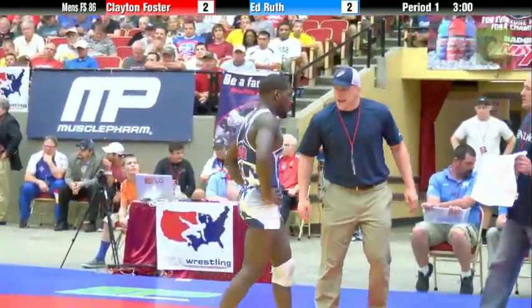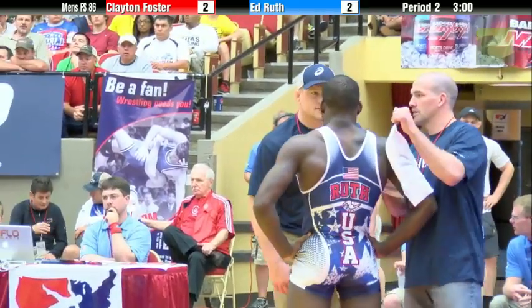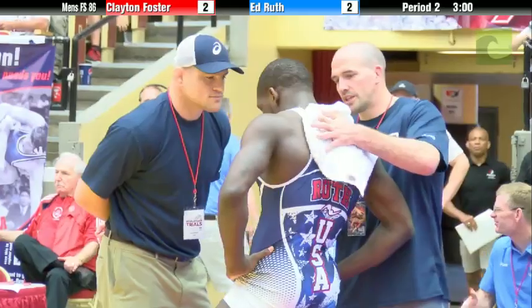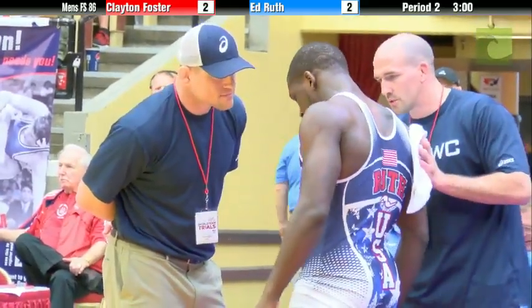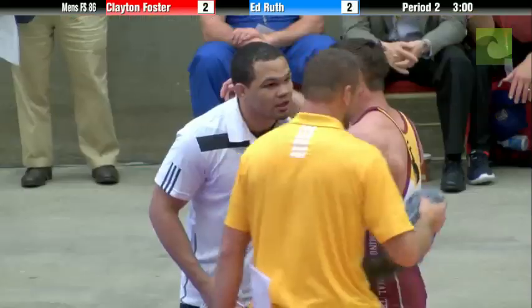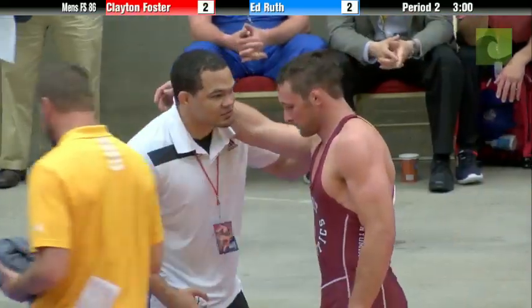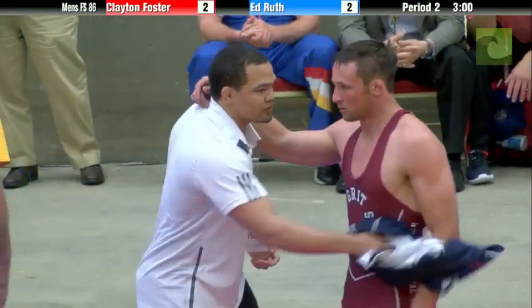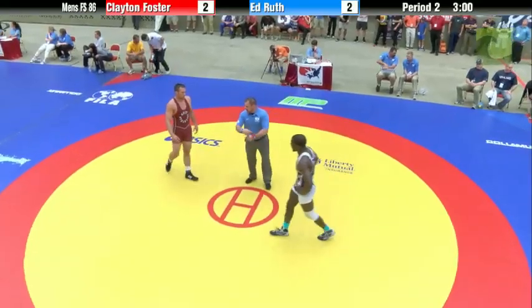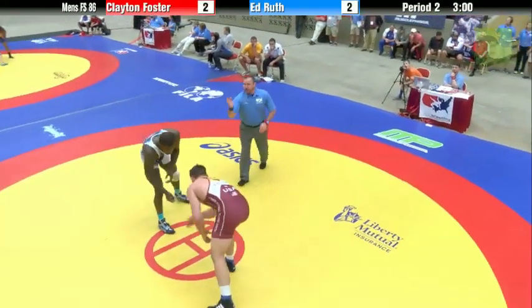First period comes to a close, so way less scoring than we saw 6 weeks ago, but quite a bit of action. Yeah, a lot of action, a lot of scrambles. Great positional wrestling. Really good defense by these two. Definitely adjustments have been made since the open, and you can see the progression from Ruth as far as not giving up the cheap points. And Foster's made the adjustments, with Ruth hitting that single leg about 1,000 times in their first match. And Foster got dinged up in his quarterfinal bout, I believe, in this tournament.